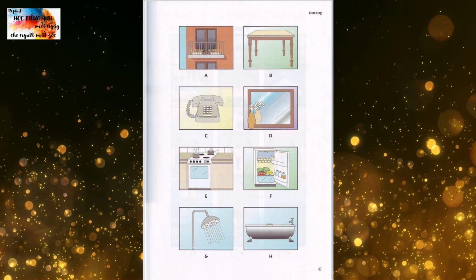Can you see the letter G? Now you listen and write a letter in each box.